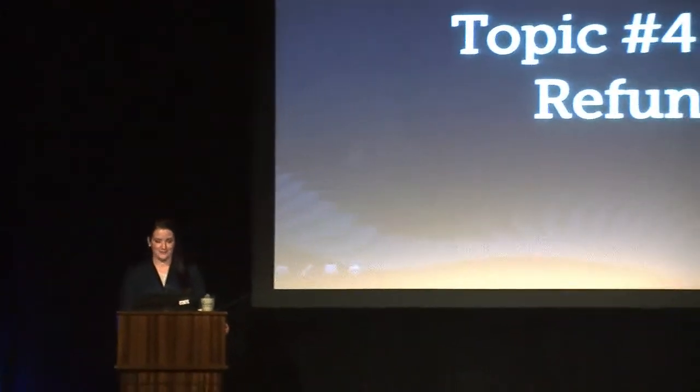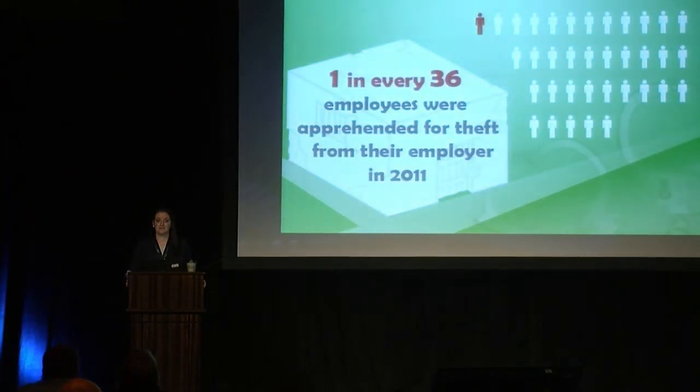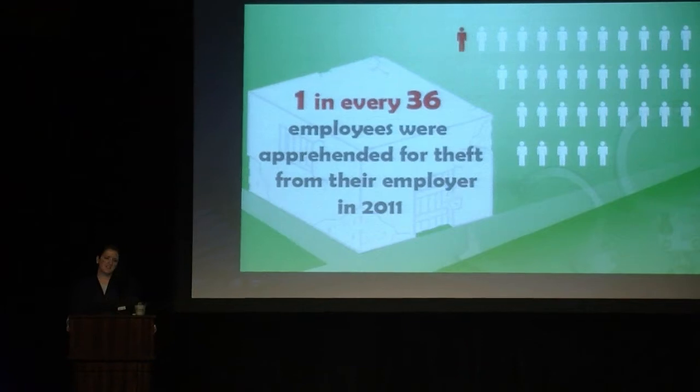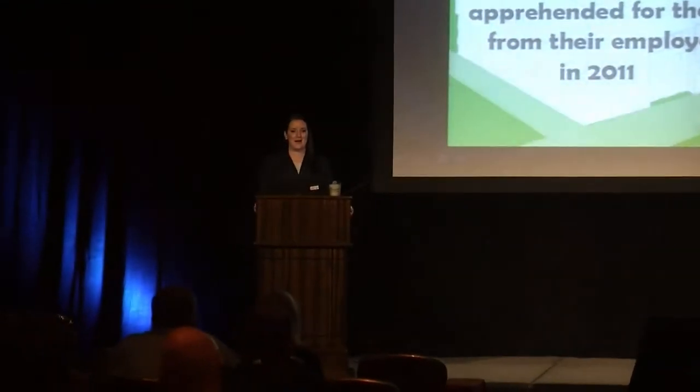Cash refunds. I love this topic too. Love cash, and I love refunds. So I know this is not a new stat to everyone. 1 in 36 employees were apprehended for theft from their employer in 2011. So at first I thought, well, that's not that bad. You know, 1 out of every 36 isn't super high. But then I reread that, and the number is 1 in 36 are apprehended. That's how many are caught. So I don't necessarily even want to know how many are actually stealing that just aren't being caught.